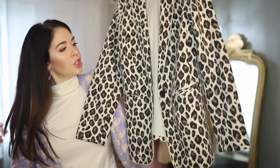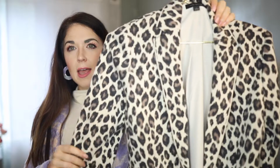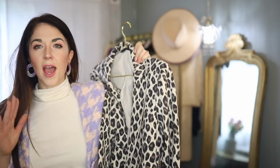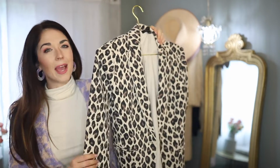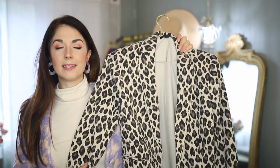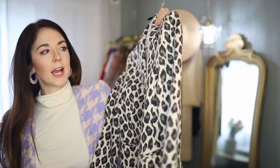The next item I chose is this beautiful leopard print blazer, and guys, if you haven't been able to tell yet, I love leopard print. I freaking love it. I think it is such a great pattern. It doesn't really ever seem to go out of style. I feel like season after season, we still get a lot of leopard print and cat print type pieces. And so I just go for it.